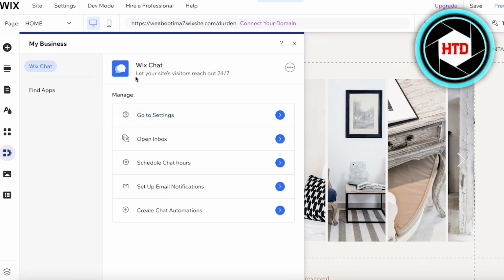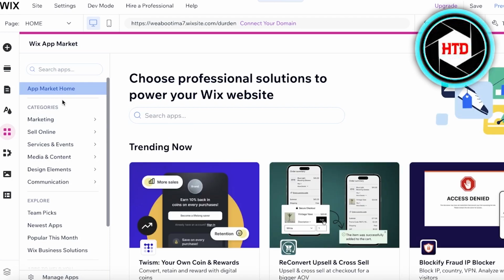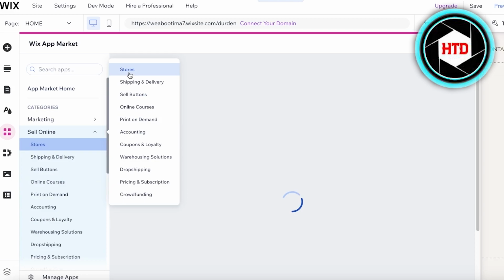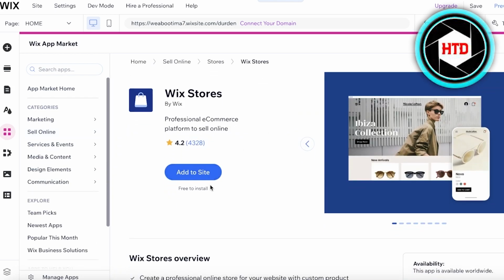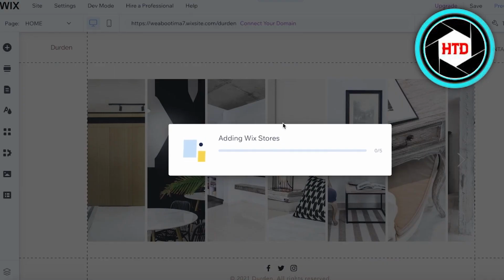Once you open up the My Business section, you will be able to see whether your template already has Wix Shop integrated. If it does not, you can go into the upper section, which is the Wix App Market. Once you go into the App Market, go into the Sell Online section, and then click on Stores. Directly, you have Wix Stores, the top application, and you're going to click on this. Then click on Add to Site. In a couple of seconds, Wix Stores will be added.